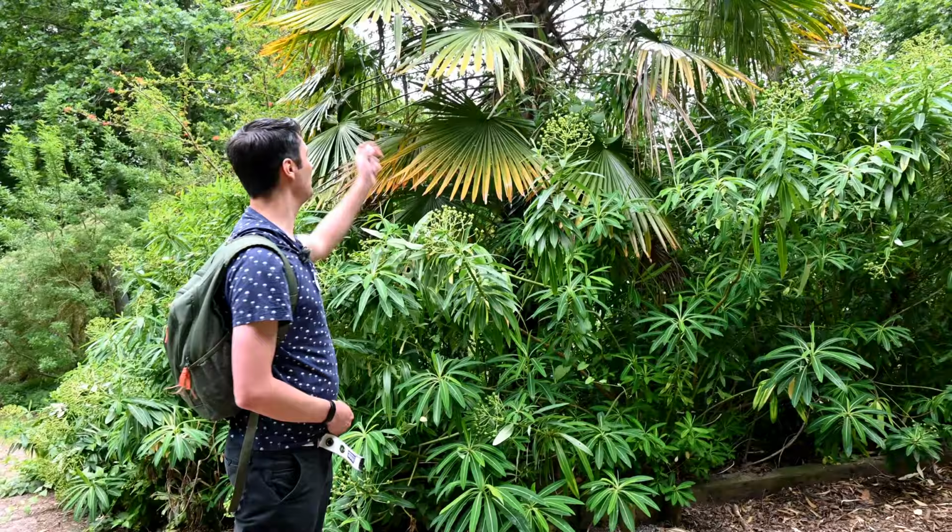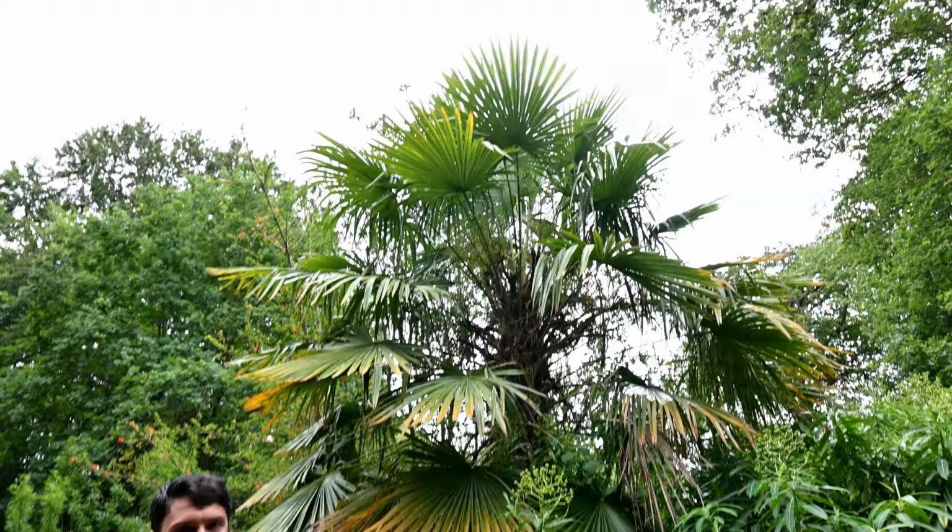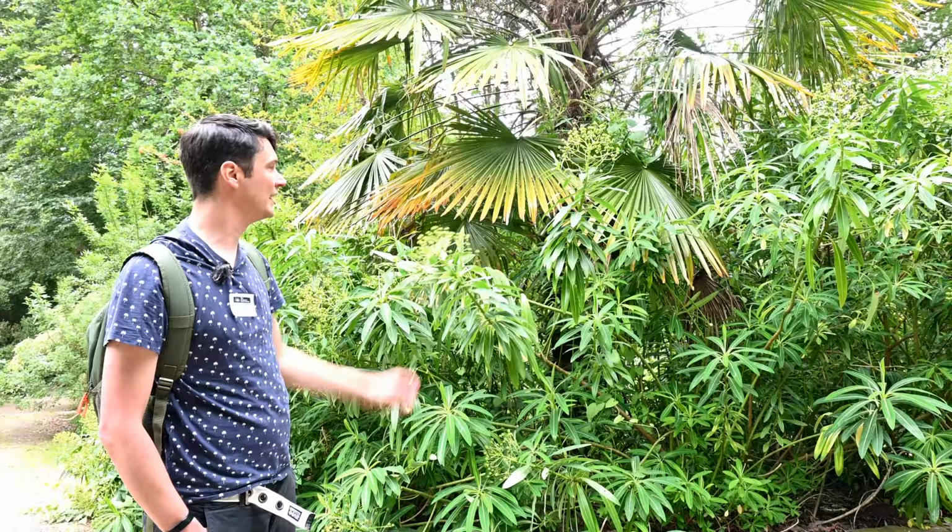Here we have a fantastic Trachycarpus fortunei. Obviously it's been established for many years in this area and it's got leaves pretty much all the way down to the ground, all the way to the top, so it must have enough moisture to keep all its leaves as well. And it's surrounded by this Euphorbia mellifera that's just finished flowering. And I've just spotted some more palm trees down this path, so let's take a look.